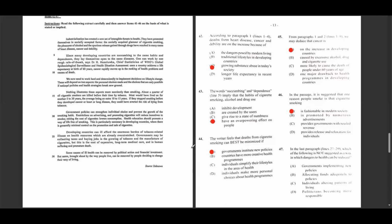And last one for this passage, number 47. In the last paragraph, lines 27 to 29, which of the following is not suggested as a way in which dangers to health can be reduced? So which one of these is not suggested? So you have A, governments implementing new policies, right? So look at the last paragraph. So this here, are governments implementing new policies? So yes, we have that removed by political action, right? So new policies there.